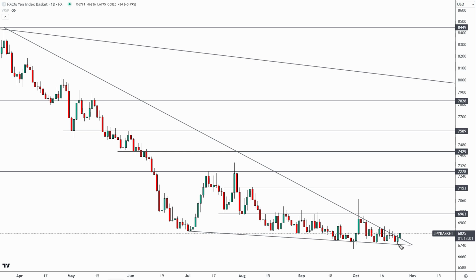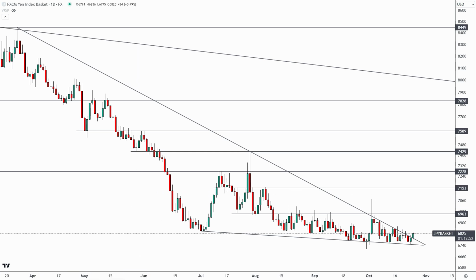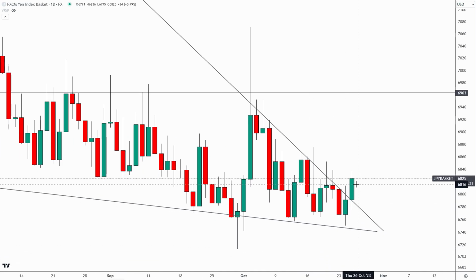So this right here is kind of like what the DXY is for the dollar. This is the yen index from FXCM. And you can see where from March, we do have a trend line off of this high up here. It connects with this one. And then you can see where we do have a ton of wicks through this area. So the market has not closed above this despite all this consolidation here in October. Okay, so today could be the first close above this level since March.